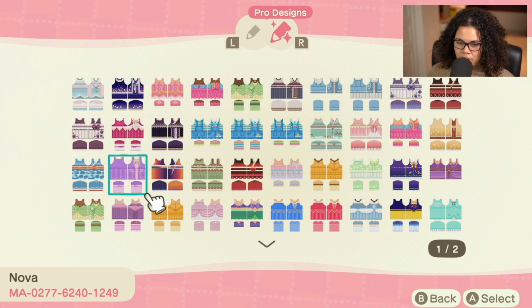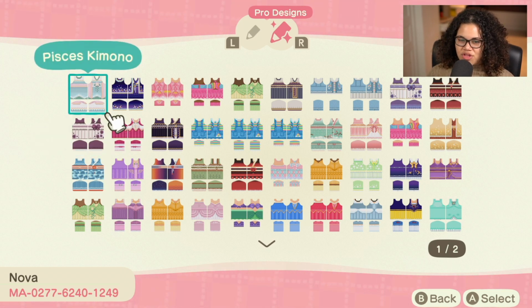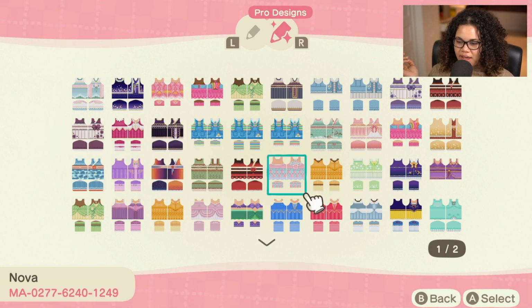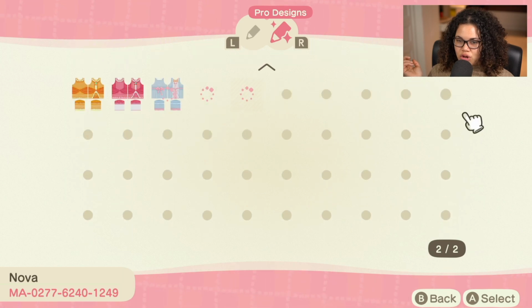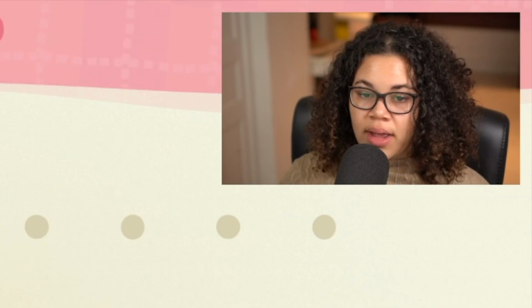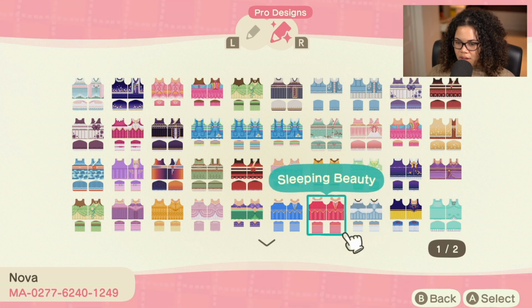Okay, so we've had Nova on as a designer of the day before, but she recently completed an entire little series of kimonos that she had. So I wanted to highlight those because they look so good. I'm actually like, I'm crying. Oh my god, look, she has like a Princess Peach too though, and a Princess Daisy. That's cool. So let me focus here.